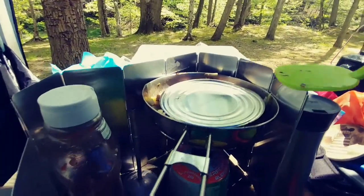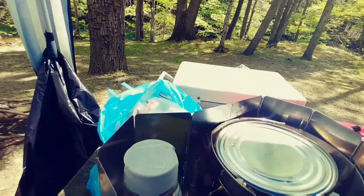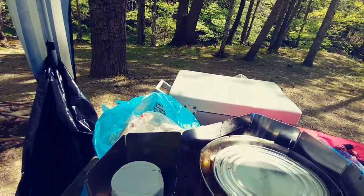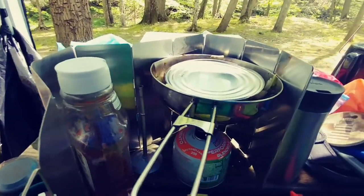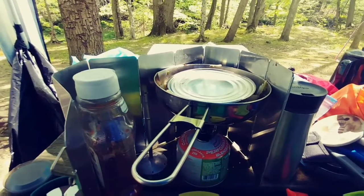All right, it's almost time to eat. I'll put a little bit of water in there to steam those potatoes and get them soft. By the time that water boils off, everything will be done. I got the hot peppers already in there, some ketchup on top of potatoes, and I'm saying life's pretty good.